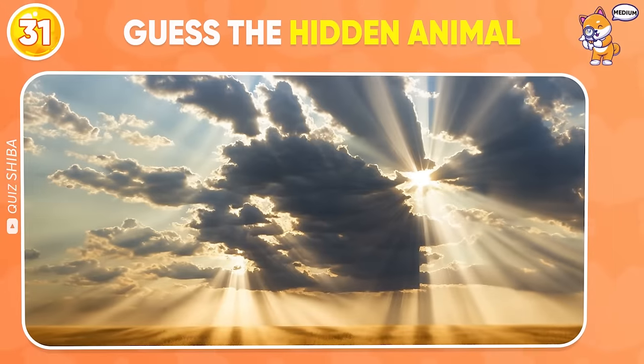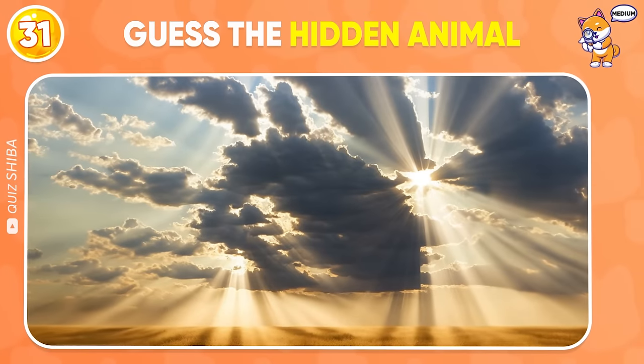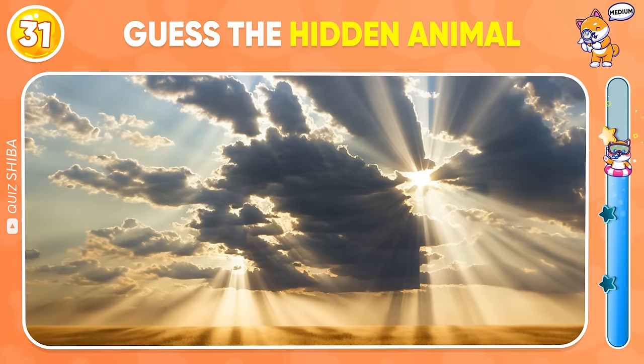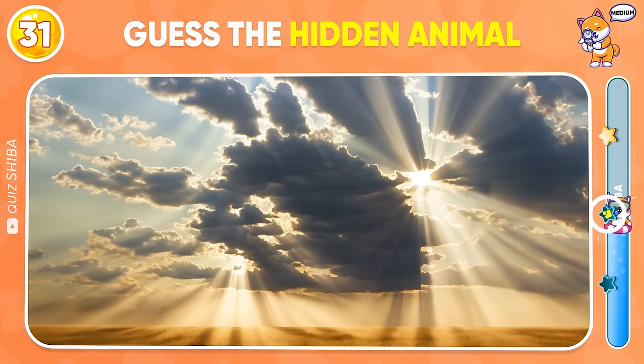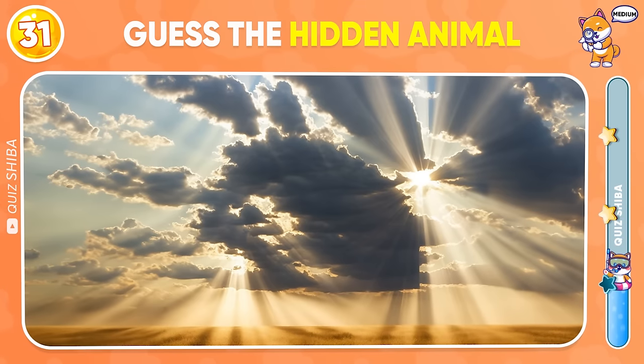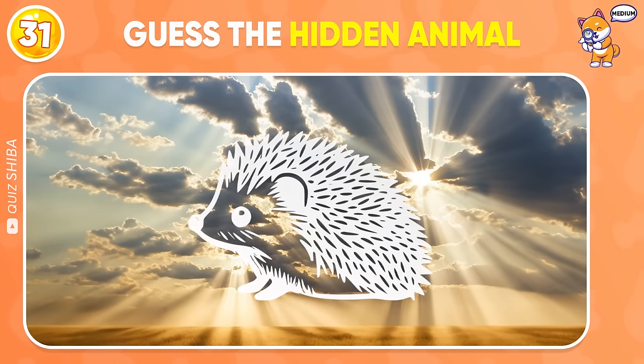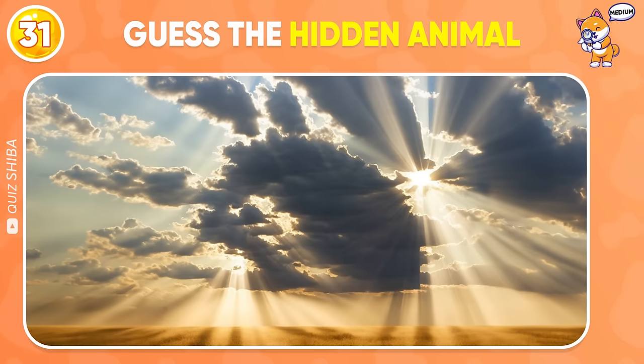Just look at these beautiful sun rays. Can you guess what animal this might be? Hedgehog is the answer.